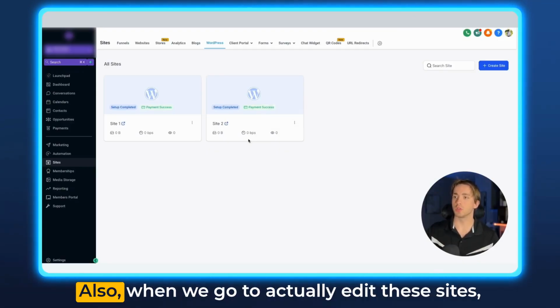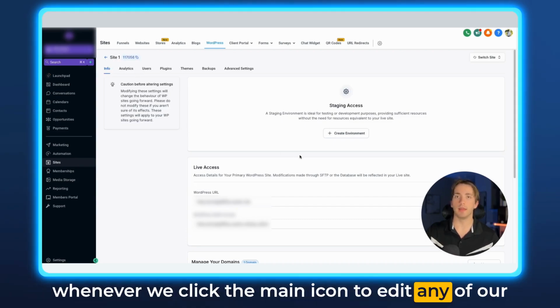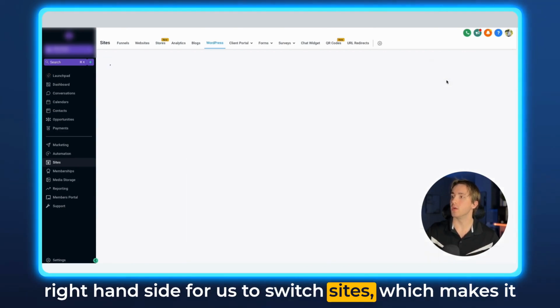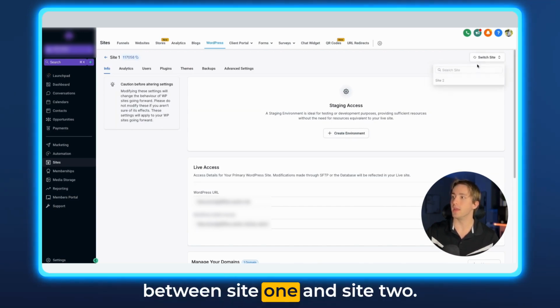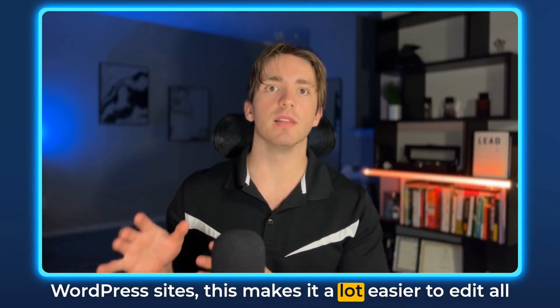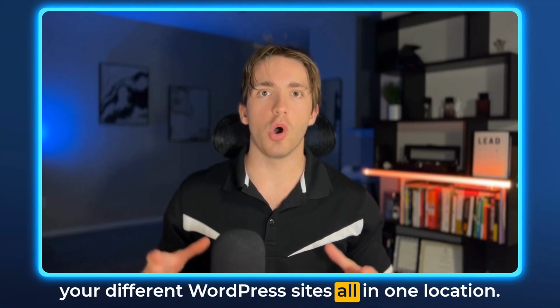Also, when we go to actually edit these sites, whenever we click the main icon to edit any of our WordPress settings, we have this little icon in the top right-hand side for us to switch sites, which makes it really easy for us to switch between our different sites. As you can see, we're going between site 1 and site 2. So if you have one sub account that has lots of WordPress sites, this makes it a lot easier to edit all of your settings at the same time and manage all your different WordPress sites all in one location.